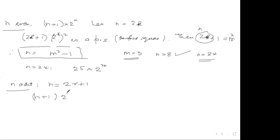Times 2 to the power of n. So what happens here is that n plus 1 is 2r plus 2, times 2 to the power of n, which is 2r plus 1. Now the 2 comes out here, so this is 2 into r plus 1. So this is r plus 1 times 2 to the power of, and when you multiply this by 2, you get 2r plus 2. The index increases by 1.